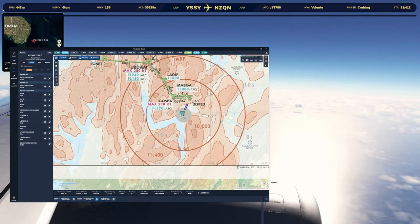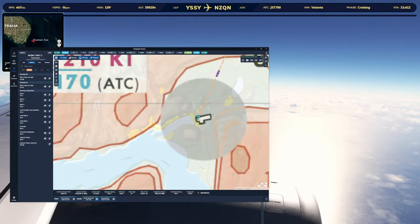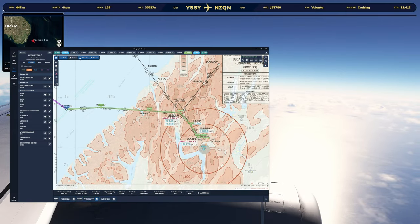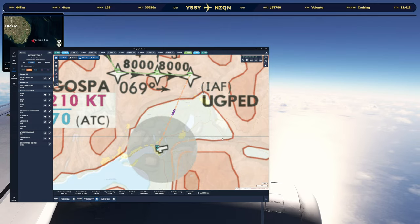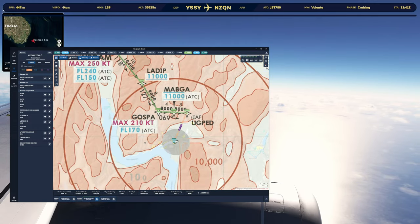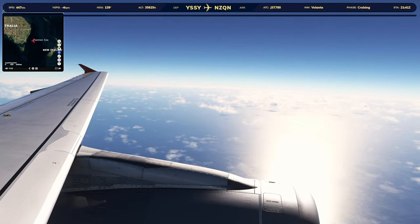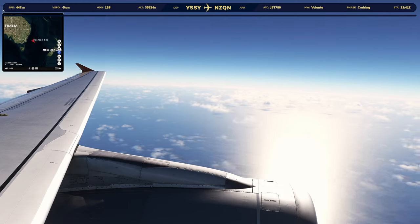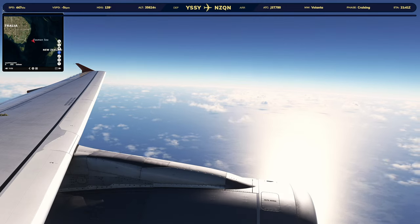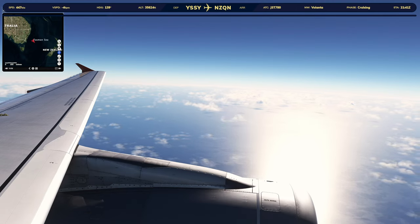So the approach is a little bit tricky. It's a short runway. We're gonna land at runway 23. This is our approach, if you can see it right here. We're gonna go over the mountains right here and go a little bit of a circle around here. And here you just fly between mountains just to align with the runway. Really, really stunning approach, guys. But we will see how beautiful it is while landing. Of course, that's why we fly there.